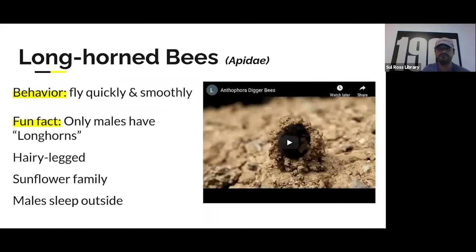And the behaviors, they move fast. And this is a really neat video just because you can see how they kind of hover and they can move about. Kind of fun fact on these, the longhorns, only the males have longhorns. Again, they have that hairy leg. The sunflower family is really what they prefer.